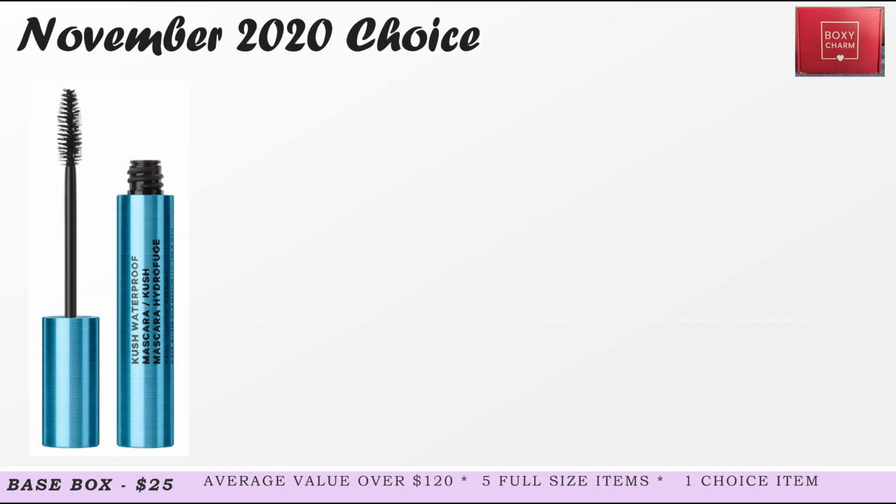So the first one, as you know, I did share in a video. The brands were revealed, and one of those brands was Milk Makeup. This one is called the Kush Waterproof Mascara. And it's rare for us to see a mascara as a choice item, but thinking about it, most of the times we get either mascara, eyeliner, or brow pencil, which I'm not complaining because I always need to stock up on brow pencil. So having these as an item, does that mean that the other items are going to look even better?